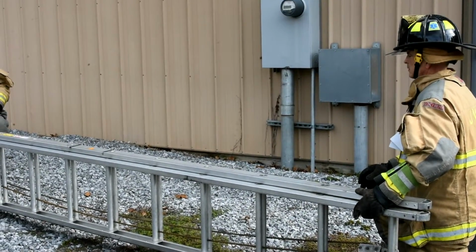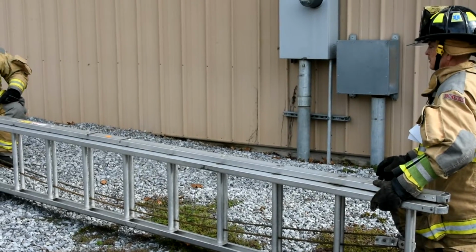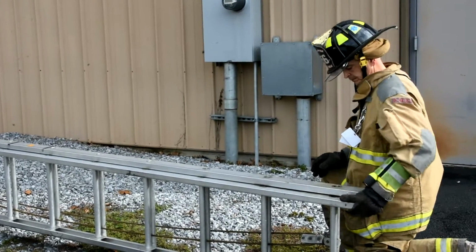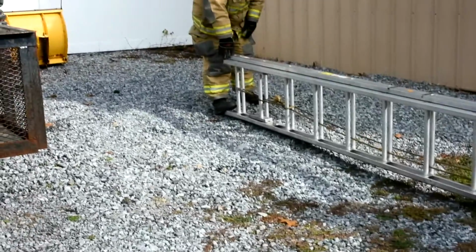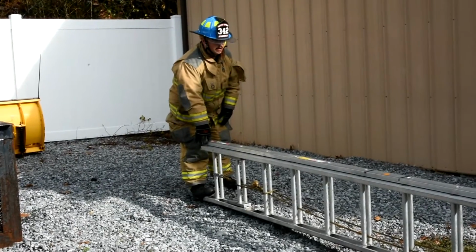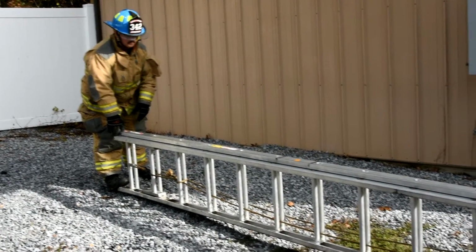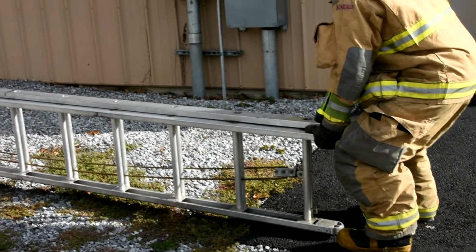Safety Officer Levine, being at the butt of the ladder, will be footing the ladder. Firefighter Higgins, being at the tip of the ladder, will raise the ladder to Safety Officer Levine. So we'll have Firefighter Higgins stand up. You're going to grab the tip of the ladder and start raising it up towards Safety Officer Levine.